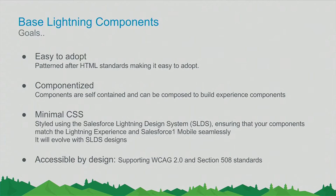Experience components are something I'm going to use quite often. Experience components are components that you want to build which relate to a feature in your org. The components that we are coming out with are base components. So base components make up your experience components. So we want you to use our base components to build your experience components.